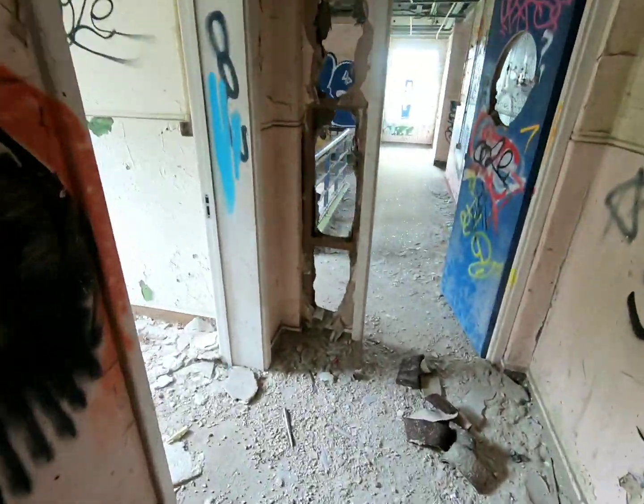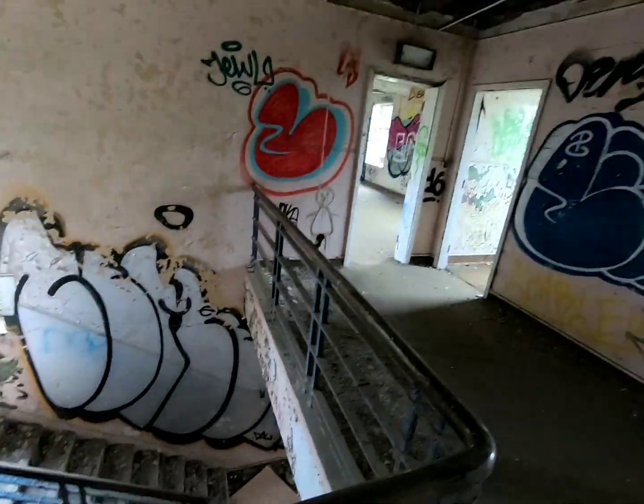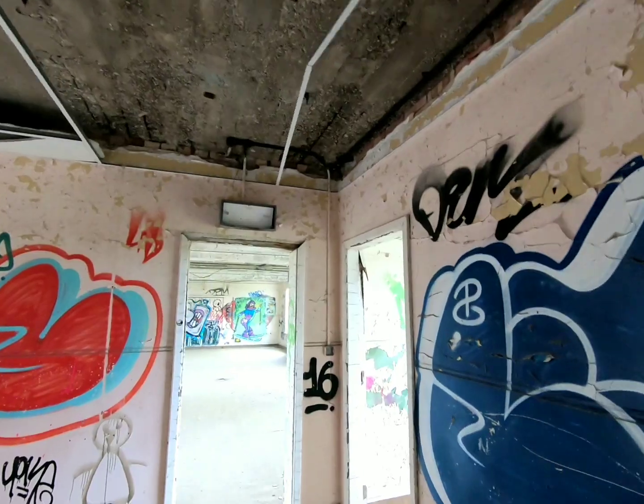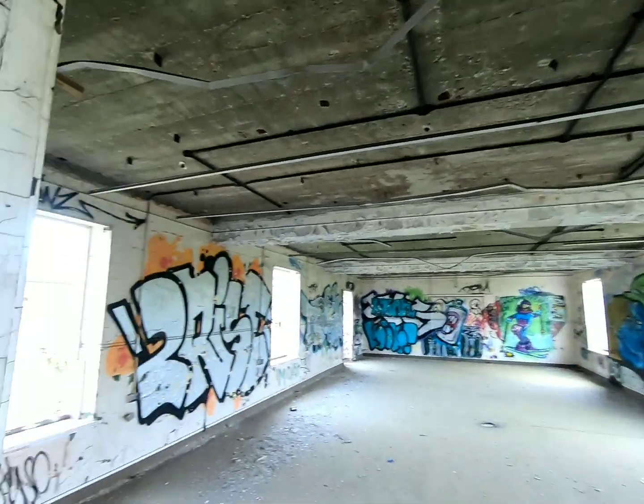Keep half an eye where you're walking, because I know this is pretty sturdy, but you never know. Let's have a look round here, and then we'll go down. You don't rush, take your time. You can edit all this down to a slower video.